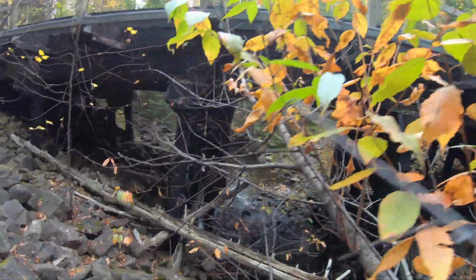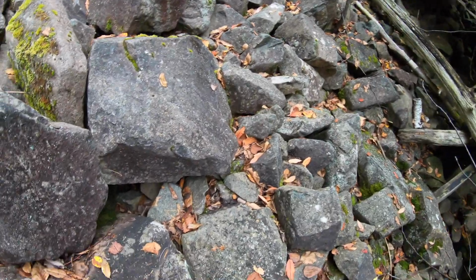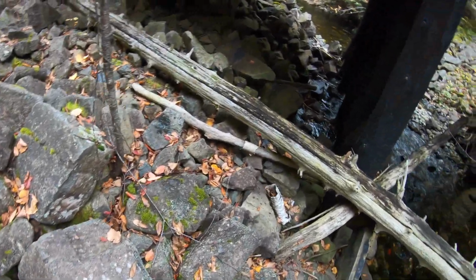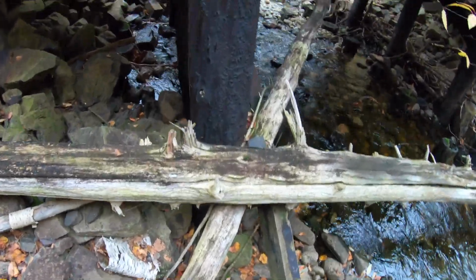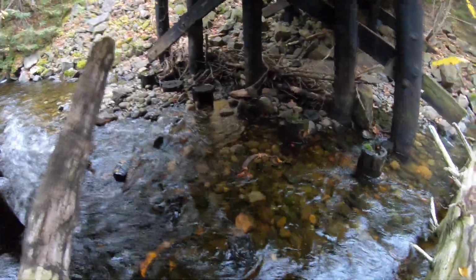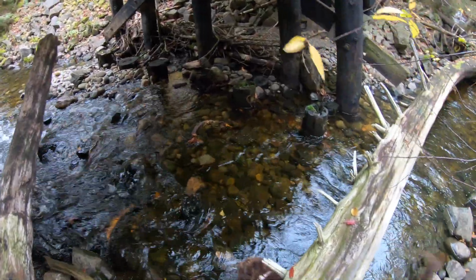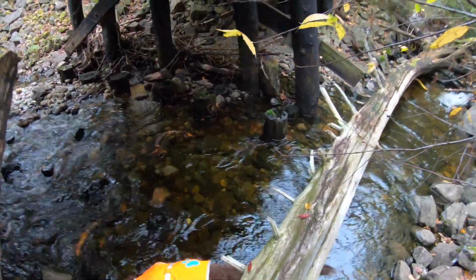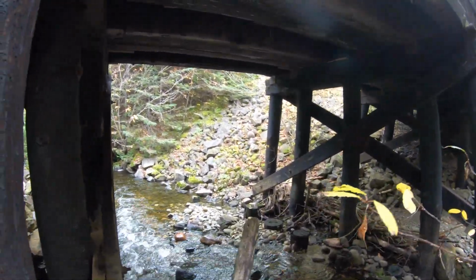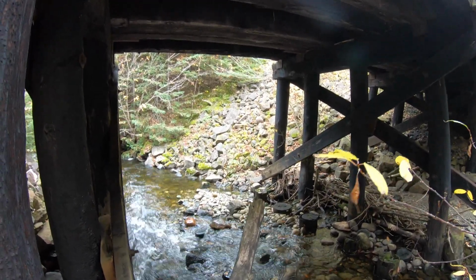Again, if we come back this way carefully, there's a piece of wire down here. If we come back, and this bridge just reeks of creosote. Man, oh man. So there you can see some of the original piles, or the piles from the previous structure, sitting in the creek. All right, so we'll make our way back up to the level of the grade, and then just continue pushing our way to the south.